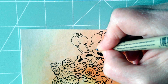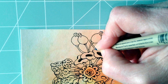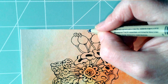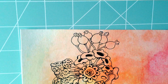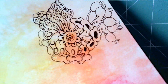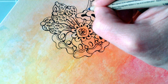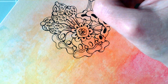Okay, so let's have one that crosses up here. Just enough space in between them for that U shape, or for the shape of the seed or the berry. And you've got quite a broad bit at the top, but that's fine. Again, they're all similar. They may not be identical, but they are similar. And that similarity is what joins them together. It's not the identical nature of them.